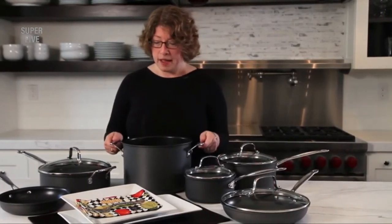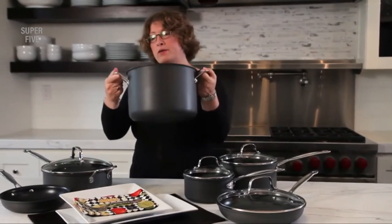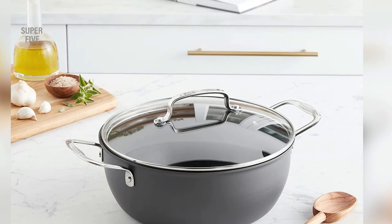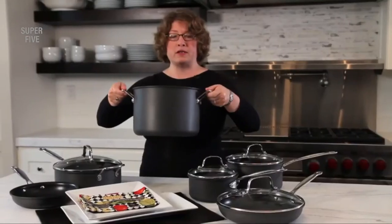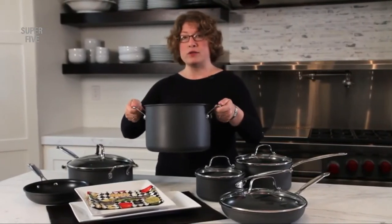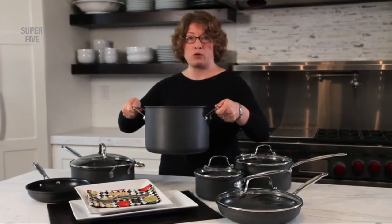Highlighted features. Has hard anodized exterior to compare ceramic for offering professional cooking performance. Features quantum nonstick design, so it will not show any food sticking issues. Offers unsurpassed heat distribution performance. The handles have riveted design for staying cool. 5 quarts in size and easy to clean up.